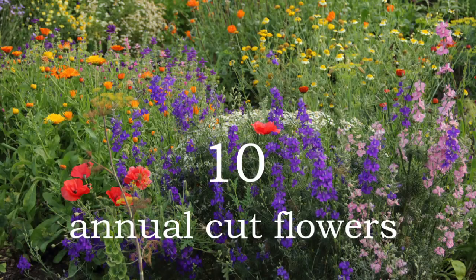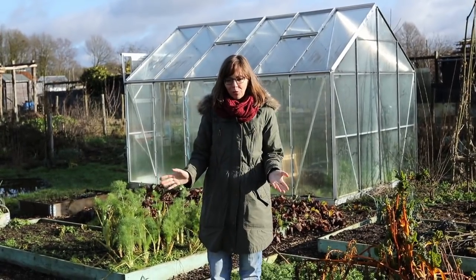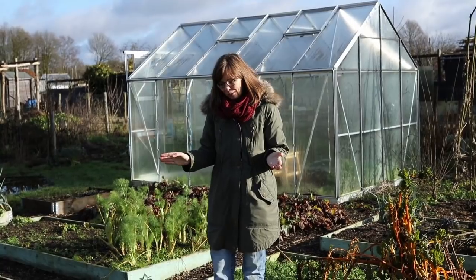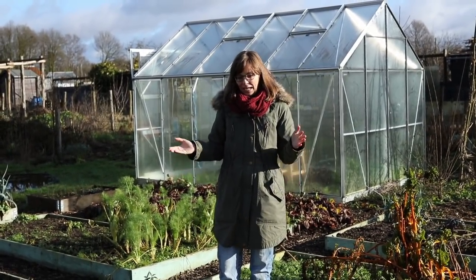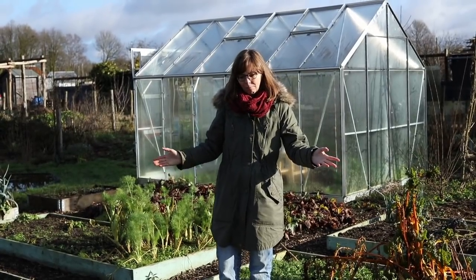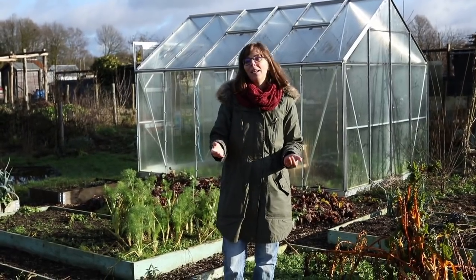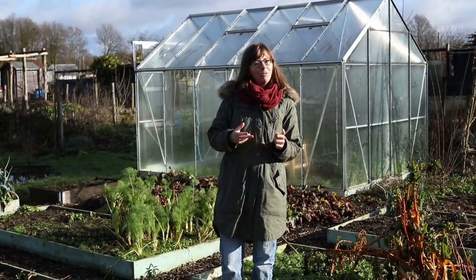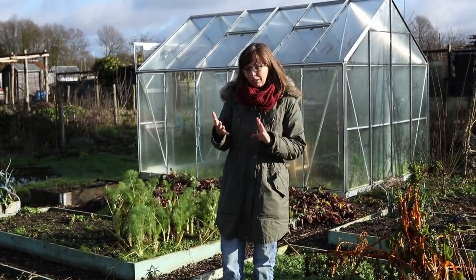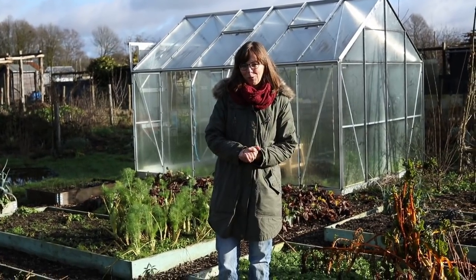Number 10, I want to dedicate one of our raised beds this year to growing annual cut flowers. I have grown them before, but not in the past few years. So if I don't, I always miss them. I miss the bouquets that we can pick from the garden. One of our beds is around 3 square meters, so it should give us lots of cut flowers if we choose the ones that you can pick over and over again. Some of the easy ones that I like are cornflowers, zinnias, pincushion flower, calendula. So these will be the ones I'll be growing.